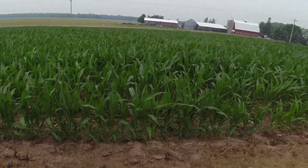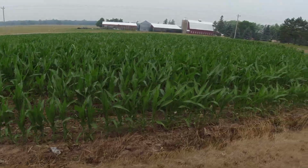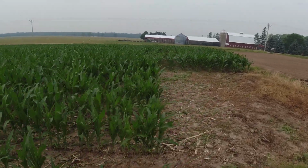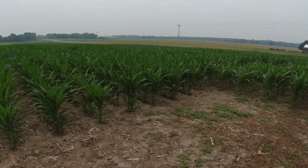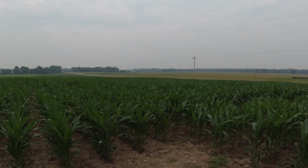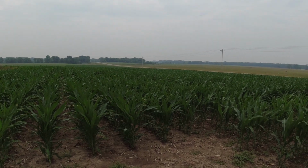This is what the corn looks like at home. Pretty nice. It's over waist tall. Very nice even stand. This is Brevant variety, planted May 15th. Things are looking pretty good considering the weather. We need to keep getting rain.